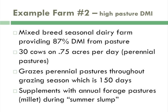So this next slide is a mixed breed seasonal dairy. They're actually now drying their cows off for a couple of months during the non-grazing season. But during the grazing season, they are providing 87% dry matter intake from pasture averaged over the whole grazing season. So this is a high pasture dry matter intake farm.